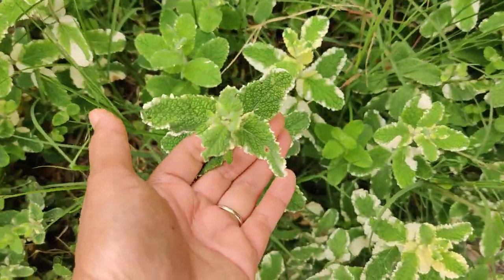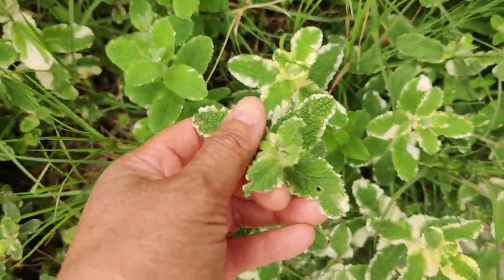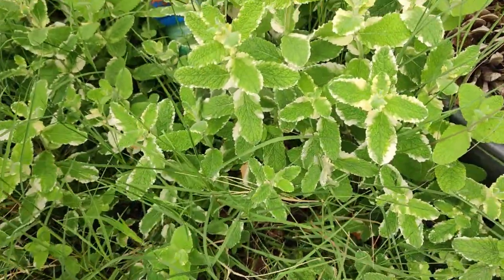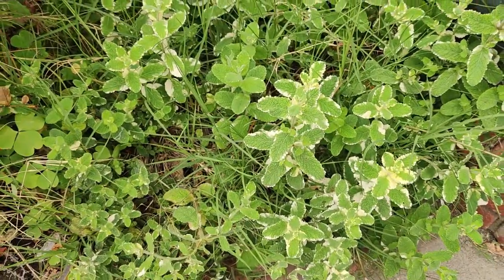I also planted this pineapple mint here, and it does smell like pineapple, and it's variegated, and you can make teas out of it, and I love it. So I can use it in floral arrangements as well, and it's all from my yard.